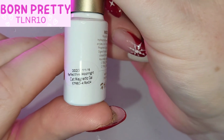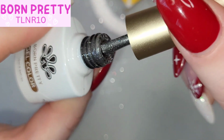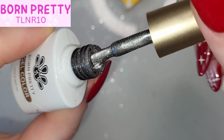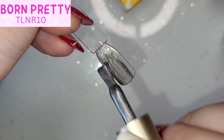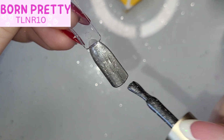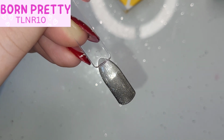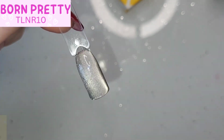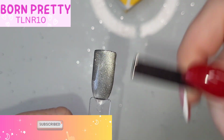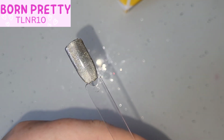The second one was the Reflective Moonlight Cat Eye Gel, RM04, and it's like a silvery grey, like a gunmetal grey. Super reflective and super cat eye as well. Wait till you see this. Holy moly, it's amazing. So I'm going to grab the magnet, and this is one that Born Pretty sent a few orders ago. It's super strong. You can buy this off their website as well. I'll leave it linked down below. I'm just going to bring all the magneticness to the front. Look at it.